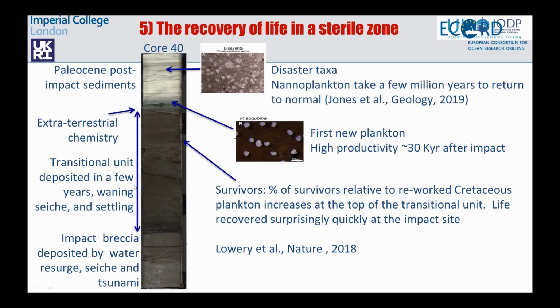Then we've got this very intriguing transitional unit where the survivors increase upwards relative to the reworked Cretaceous fossils. That suggests to us that life did come back into the crater. We see this as some sort of settling zone with the waning seiche, and sedimentation rates are high here but much lower up here. So we think that in the first few years we had some life here, brought back by the resurging waters. It wasn't healthy, because there are about 6,000 fossils per gram, whereas in the Paleogene sediments we're back up to about 90,000 fossils per gram. And we have some constraints on the timing because just here we have our iridium layer, which corresponds to the iridium layer globally.